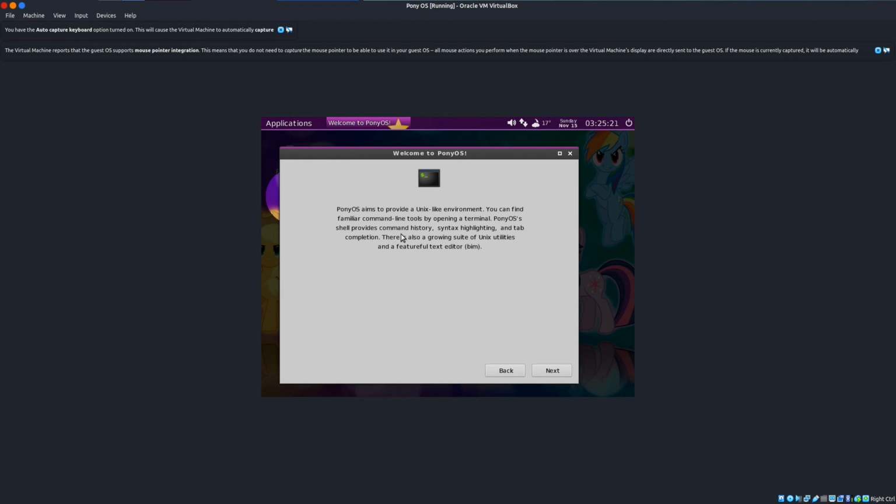Pony OS claims to provide a Unix-like environment. You can find familiar command line tools by opening a terminal. Pony OS's shell provides command history, syntax highlighting, and tab completion. There is also a growing suite of Unix utilities and a featureful text editor, BIM.